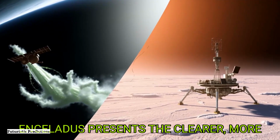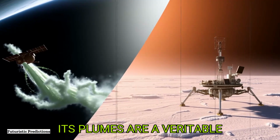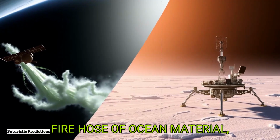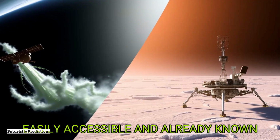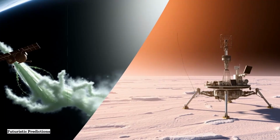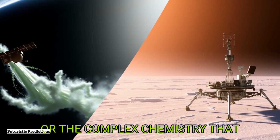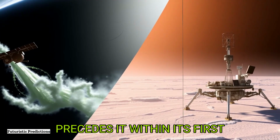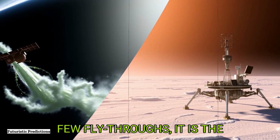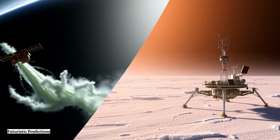Enceladus presents the clearer, more immediate opportunity for detection. Its plumes are a veritable fire hose of ocean material, easily accessible and already known to contain organics and a key energy source. A mission could quite plausibly find evidence of life or the complex chemistry that precedes it within its first few fly-throughs. It is the low-hanging fruit of ocean world exploration.